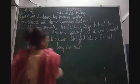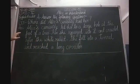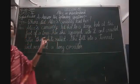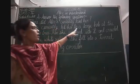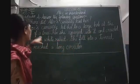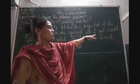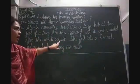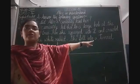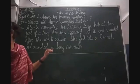So this is answer number 3. Where did Alice's curiosity lead her? The answer is Alice's curiosity led her to a large hole at the foot of a tree. Then she squeezed into it and crawled after the white rabbit. She fell into a tunnel and reached a long corridor. Clear?